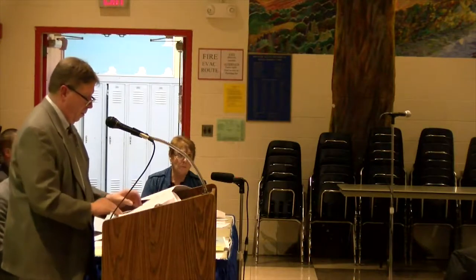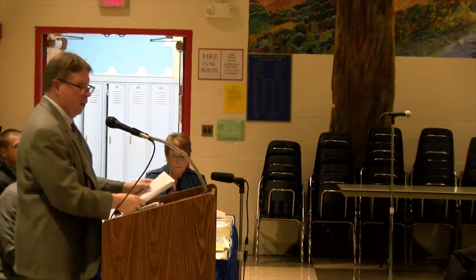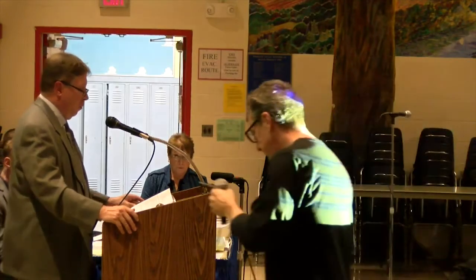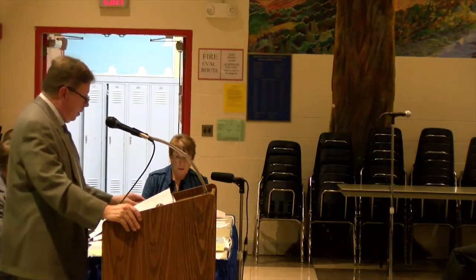If they all pass, the first one is for $105,000 for the emergency generator at the public safety complex. That emergency generator that we have now dates back to 1993. It's original with the building. It's old. It's failing. We can't get parts for it. So this is a high priority of the fire department and the police department. Borrowing for a five-year period.